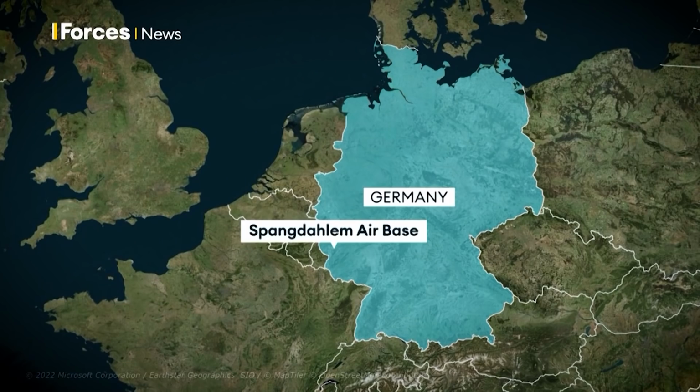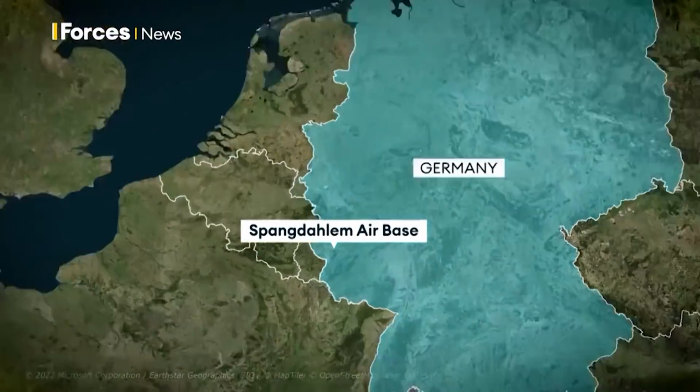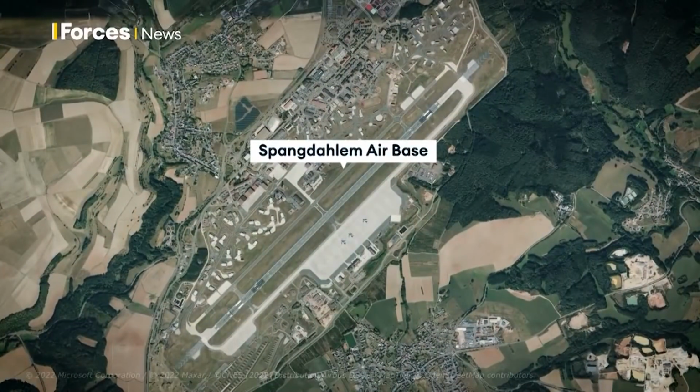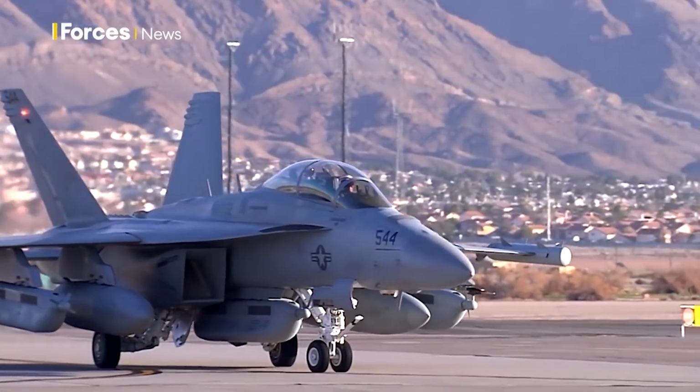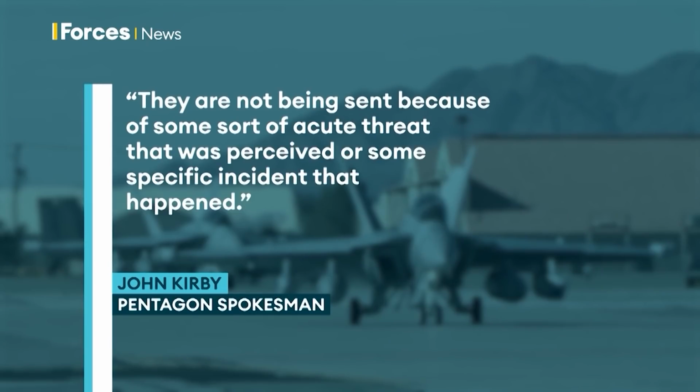The US Navy is sending 6 Growlers to Spangdahlem Air Base in Germany. The Pentagon says they're being deployed to bolster NATO's eastern flank and won't be used against Russian forces invading Ukraine. They're not being sent because of some sort of acute threat that was perceived or some specific incident that happened.